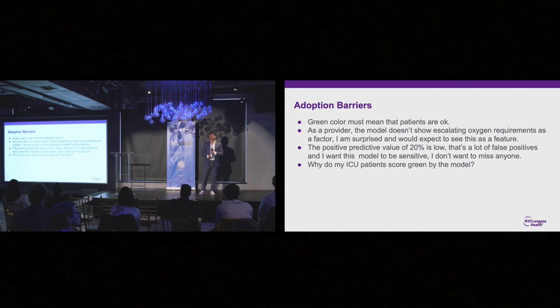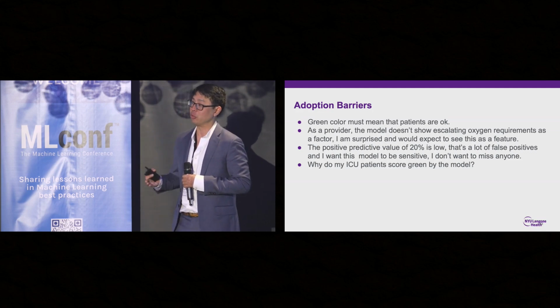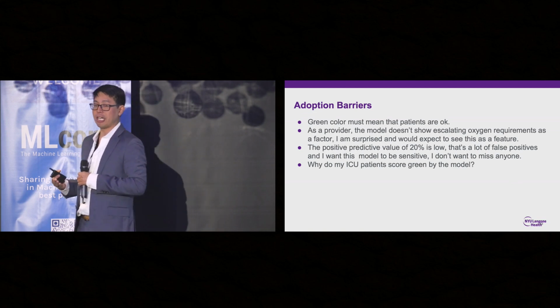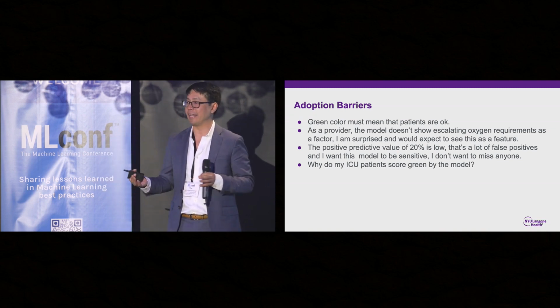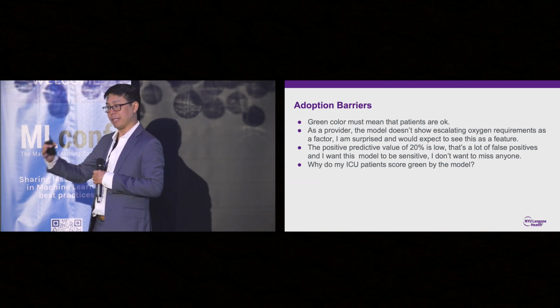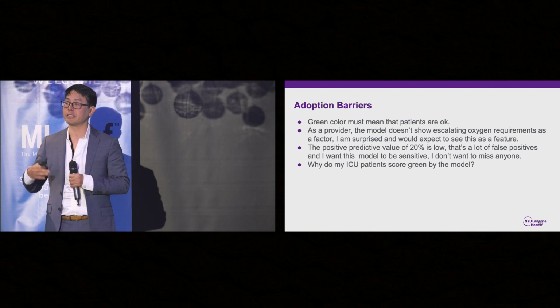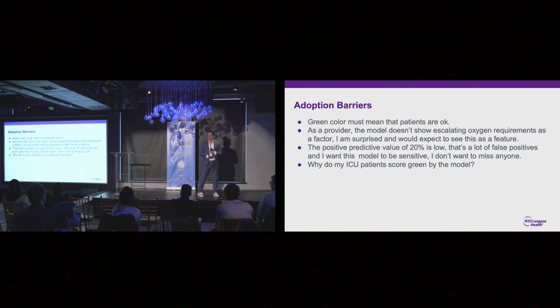Why do my ICU patients score green by the model, right? So some of these patients actually look better once they go to the ICU. Now, why is that? Well, the reason is because once you're in the ICU, interventions start happening. Things start happening to you to actually normalize you. So if you have an oxygen saturation of 80% on the floor, you get intubated, they put a tube, they crank up the oxygen, now you're sitting at 90, 95, 100%, where you should normally be. So it looks like you're okay, right, if you put it into the model, but you're actually okay because of the interventions, right? If you take those interventions away, all of a sudden you're going to drop back down again. So in other words, this model actually wasn't designed to be used in the ICU, and so we end up turning it off for ICU patients.